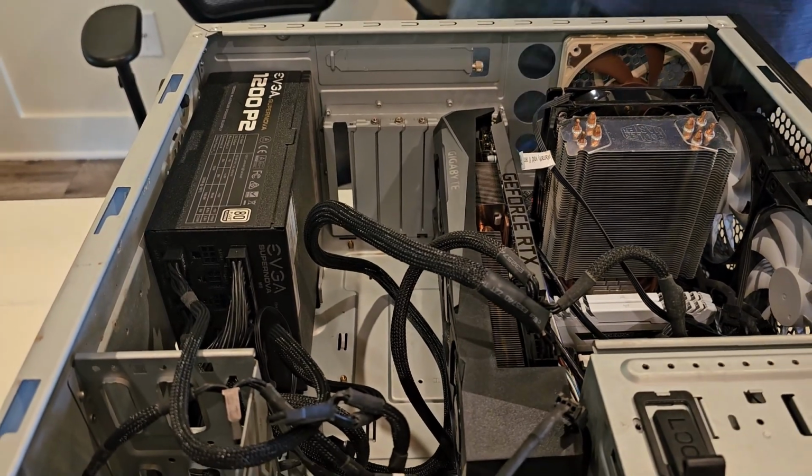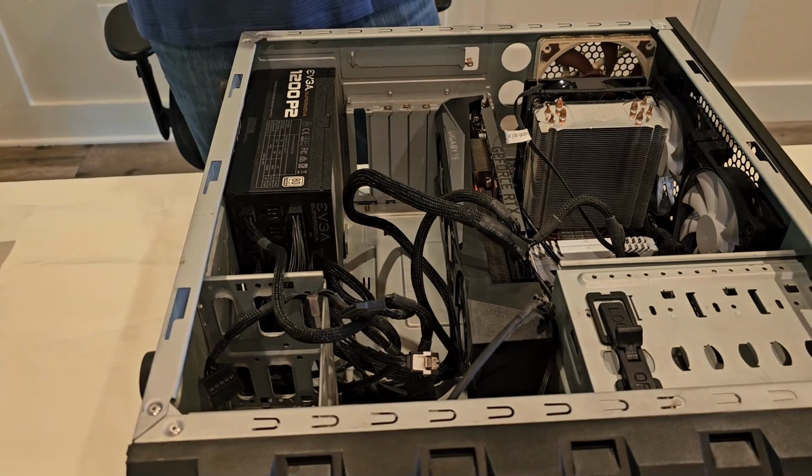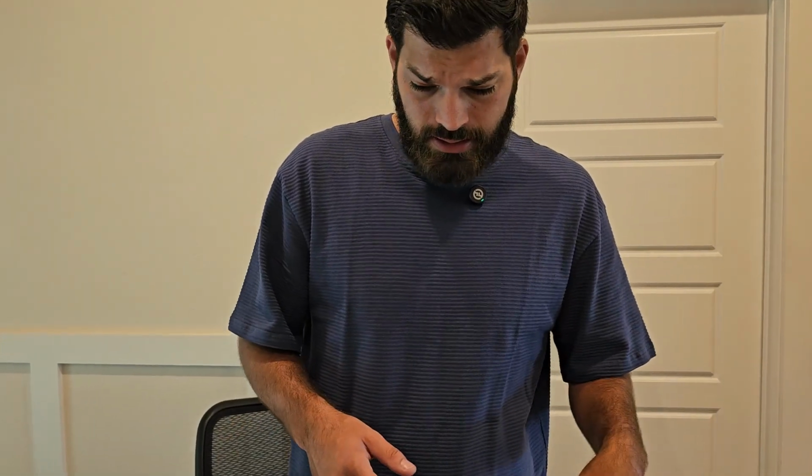And I'm actually going to be reusing all of the old components that I'm replacing, because this is still a perfectly serviceable and usable computer. Everything that I'm replacing is actually going back into my little mini computer, which will be going into my shop. That will be powering my laser, and y'all will definitely be seeing that.